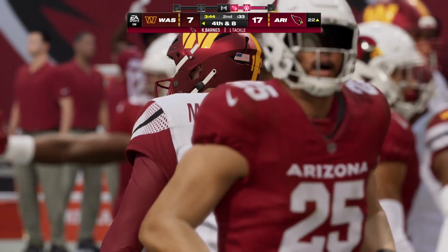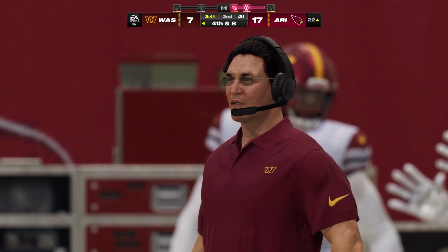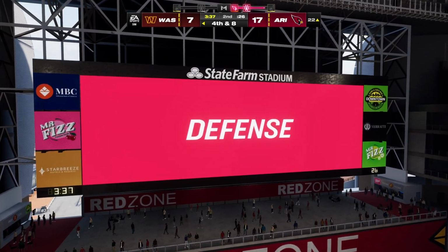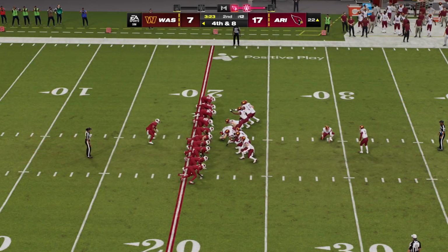That's good. The completion there for 7 yards, and that's going to make it 4th down. That's certainly playing down and distance very well by the defense, isn't it? Take whatever you want underneath by all means.